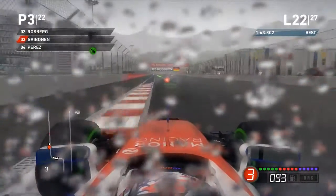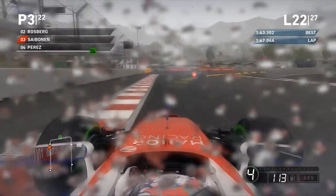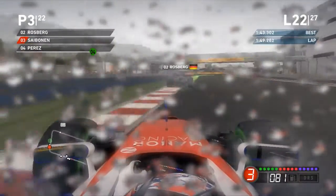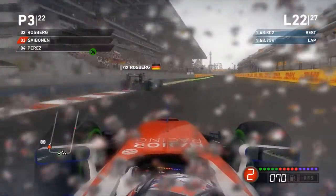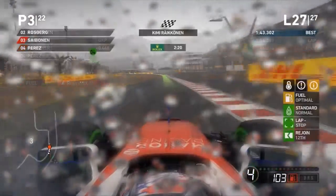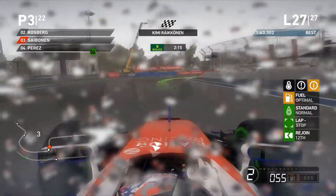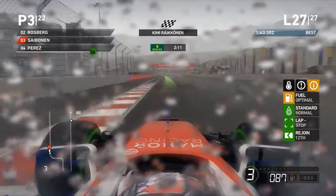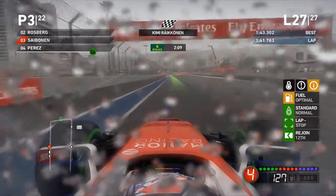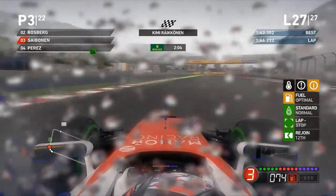We overtook Hülkenberg, who had a lot of problems. I kind of ruined his race by not letting him go into the pits. He kind of pushed me in. So yeah, Rosberg is pretty close, and no, we couldn't catch him, and absolutely nothing happened for 5-6 laps, and trust me, nothing happened. Paint drying is more interesting than what happened on these laps.